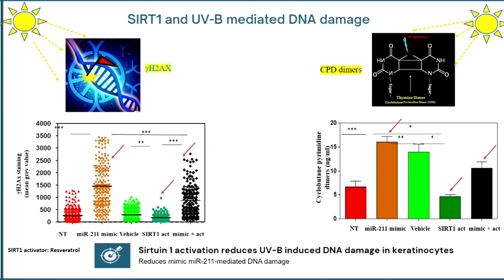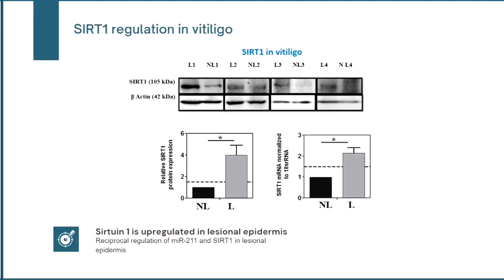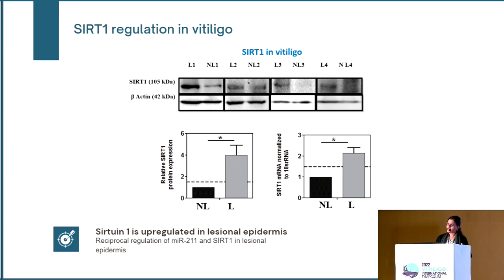But as soon as we co-treat it with the sirtuin activator, which is the resveratrol we have used in this study, the DNA damage comes significantly down. The same results were also obtained when we checked the CPD dimer formation. So the sirtuin-1 activator was able to bring down the DNA damage caused to the keratinocytes. When we looked at the sirtuin-1 levels in vitiligo, to confirm whether this is actually true in the vitiligo scenario, indeed the lesional samples had higher levels of sirtuin-1, both at protein as well as mRNA levels.